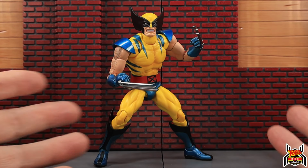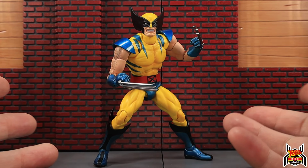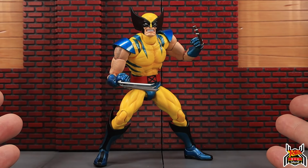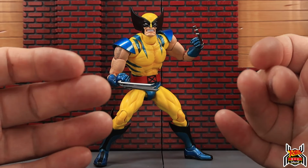I had one Spider-Man leg issue, but it turns out it wasn't really an issue. Sometimes limbs pop off, but you can pop them on. So I haven't really had any issues. A lot of the latest Mafex figures that I've gotten have all been really good, so no concerns there. This Wolverine figure, I'm very happy to have it.